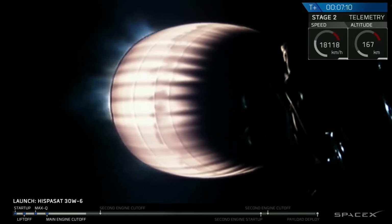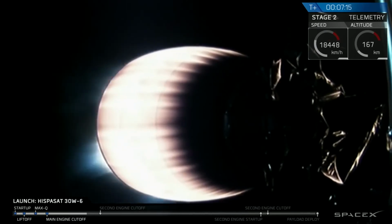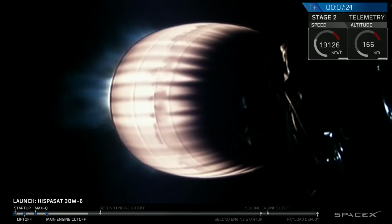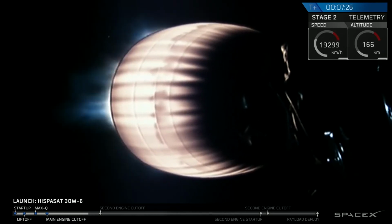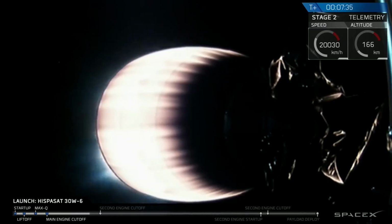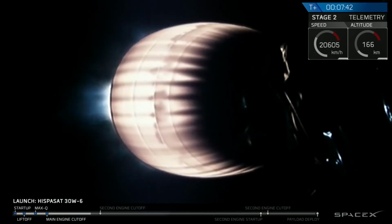Second stage continuing to run. Everything looking good on stage 2. Seven and a half minutes into flight. The glowing nozzle on the upper stage engine, that's expected. Shows the engine's running just like we want it to be.